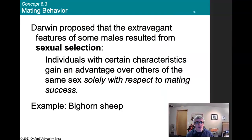And so Darwin proposed that extravagant features in some males result from sexual selection. That individuals with certain characteristics gain an advantage over others of the same sex solely with respect to mating success. In bighorn sheep, large horns and sparring is an example of that. Huge energetic cost, huge potential cost of physical injury as well. But if you don't pass your genes on, then you're not successful, right? You have a lower fitness. And so that's the whole point, is to increase your fitness to pass your genes on to the next generation.